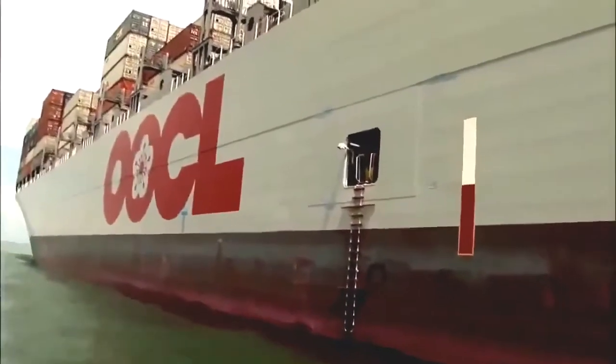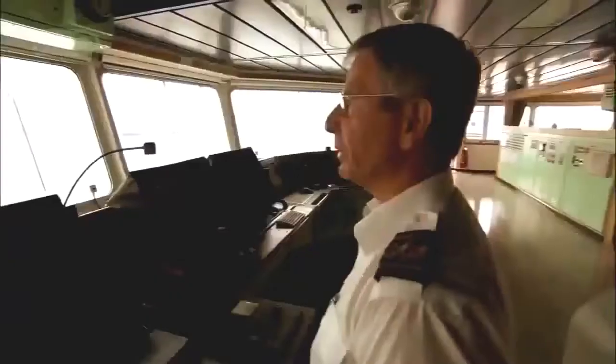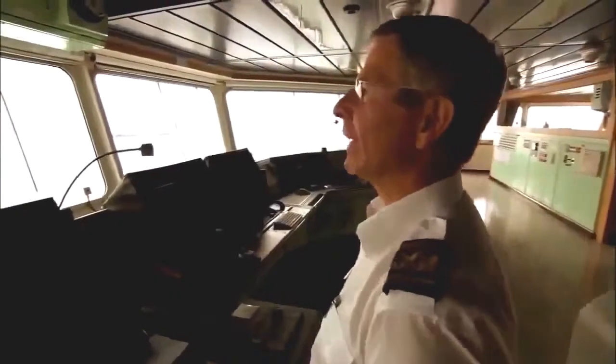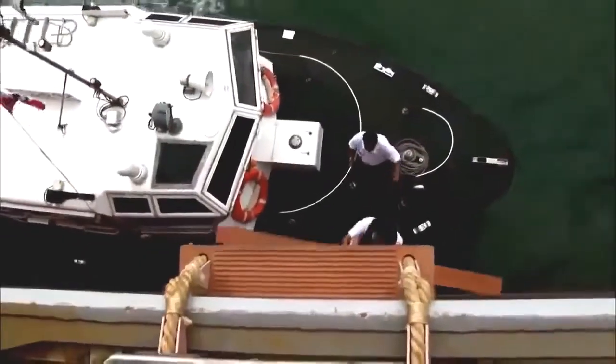In a tricky maneuver, the Atlanta is about to pick up the man who knows these waters like the back of his hand. Zamil Nair has been a pilot in Singapore port for over 20 years. Well, we trust him, but you've got to watch what he's doing. So until he's actually tied up, you can't relax.